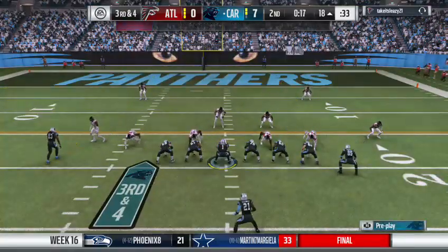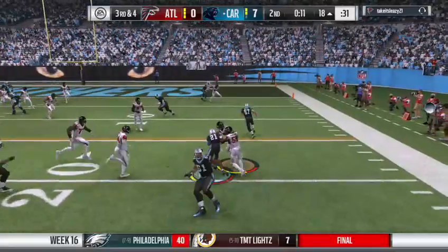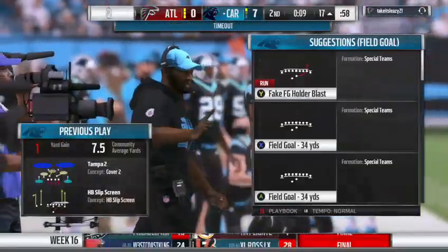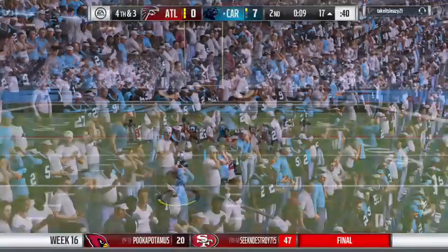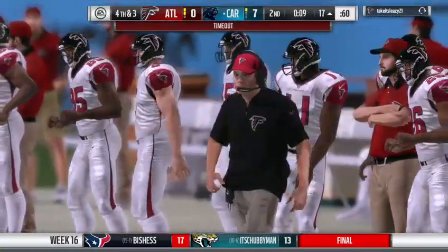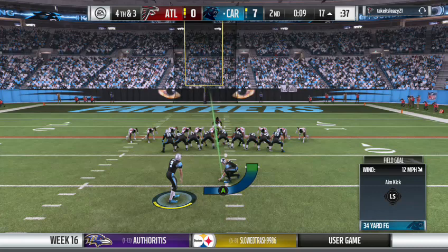And now it looks like they're going to be in the hurry-up. Here's Prescott. They'll set up the screen to Elliott. And he'll get it down this time to the 17. Now hold everything here. We're going to get a timeout by the offense. So that means they're down to 1 remaining here as we head toward halftime. And now a timeout defensively by the Falcons.